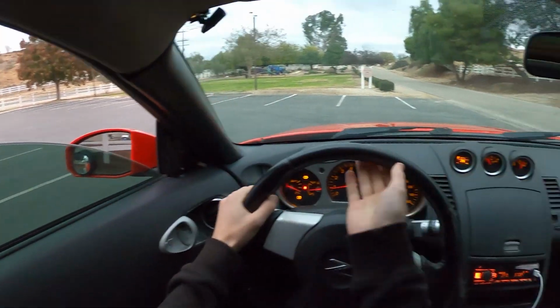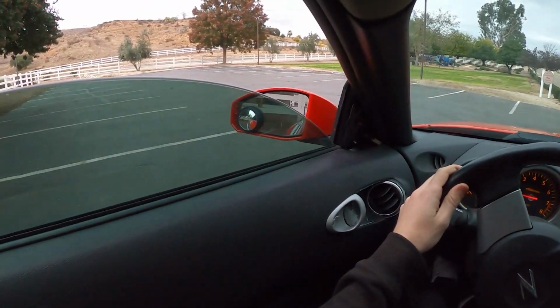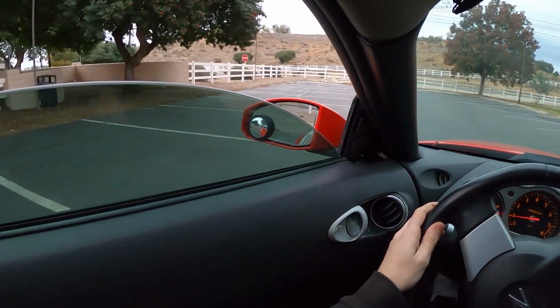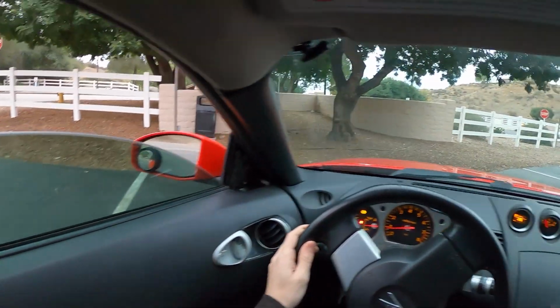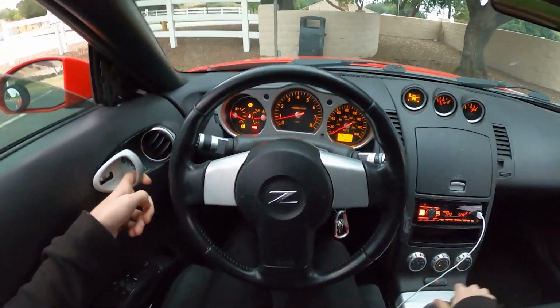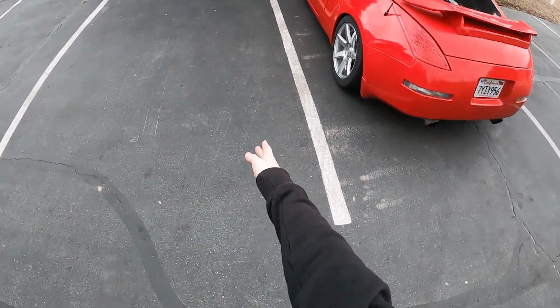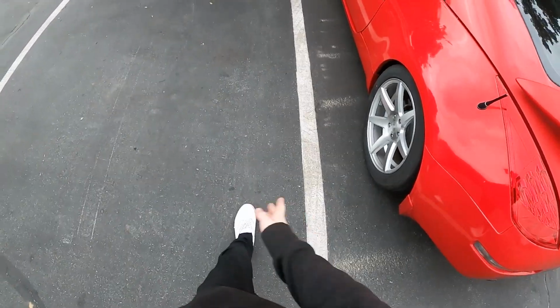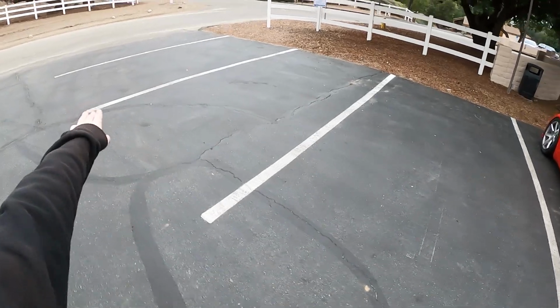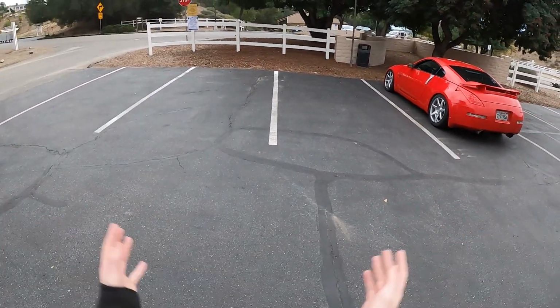So we'll go forward a little. We're gonna turn all the way. This thing has power steering, so it's not too hard. We're gonna crank it all the way. There, oh man. We're gonna back it up a little bit and straighten it out. We're gonna eyeball this. Realistically, the Miata was right here, just inside the line, and we were on that line right there. So it's a little bit more than 2 full parking spots to turn.